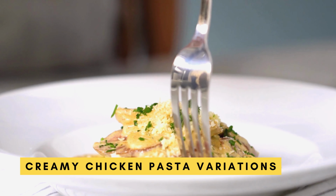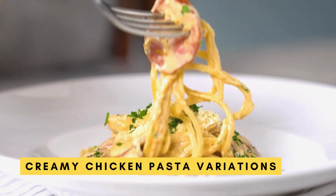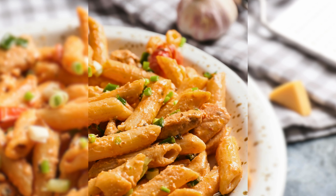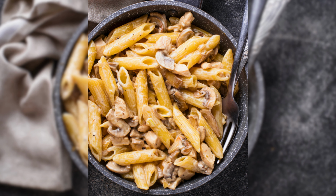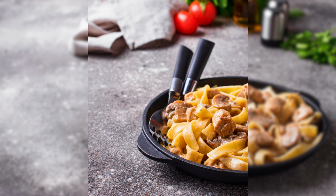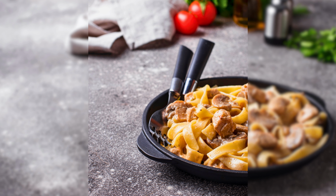Now let's explore some exciting variations of creamy chicken pasta that will keep your taste buds tingling. Spice things up with our Cajun chicken pasta, a fusion of flavors that will transport you straight to Louisiana. Mushroom lovers, indulge in the earthy goodness of creamy mushroom chicken pasta.